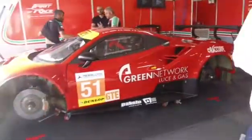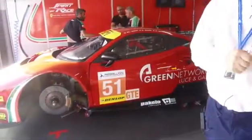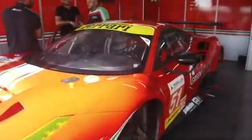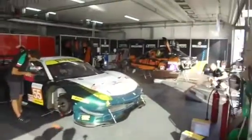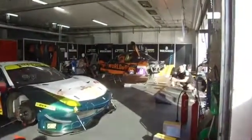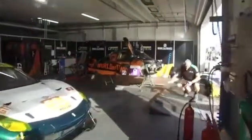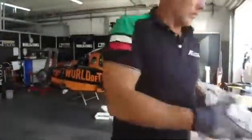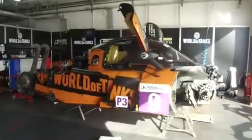Effectively the Roda family car with Andrea Bertolini, driver from the Ferrari team, long-time Maserati factory driver, one of the nicest men of motorsport. Over on that side, the third car here, very much not a Ferrari, and again, not for the first time, AF Corsa getting into the prototype customer marketplace with the World of Tanks liveried AT racing car.